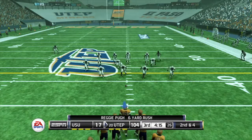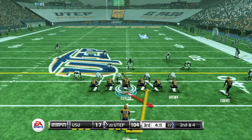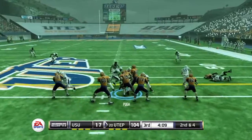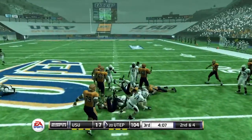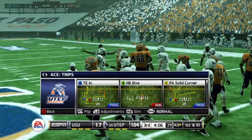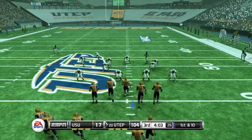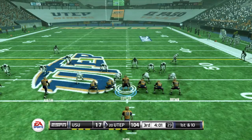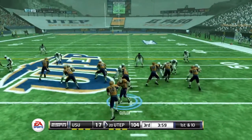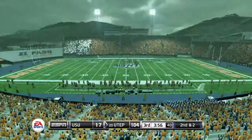From their own 39-yard line. Second down. Hugh takes it up the middle. Nice run up the middle. And he carried that one for a few yards. You know, when you have a guy that can grab 5 yards or so consistently, it sure takes some of the pressure off the passing game. Makes it out to about the 49.